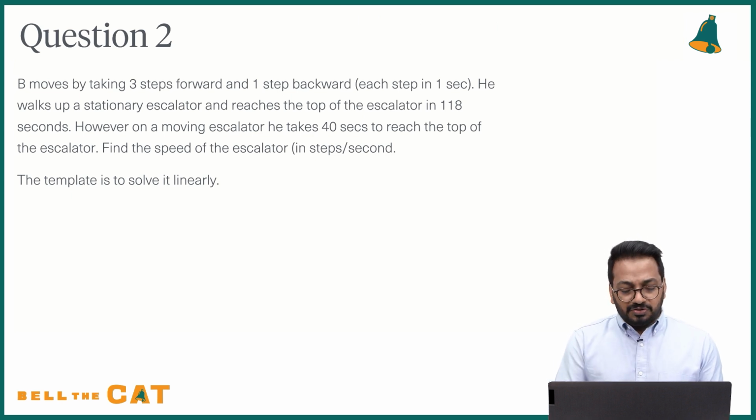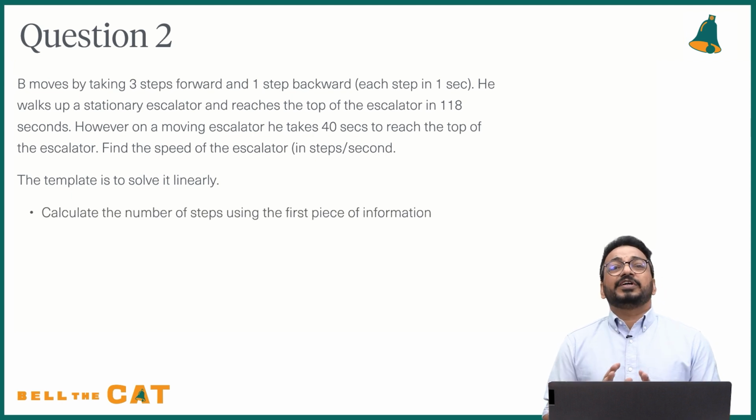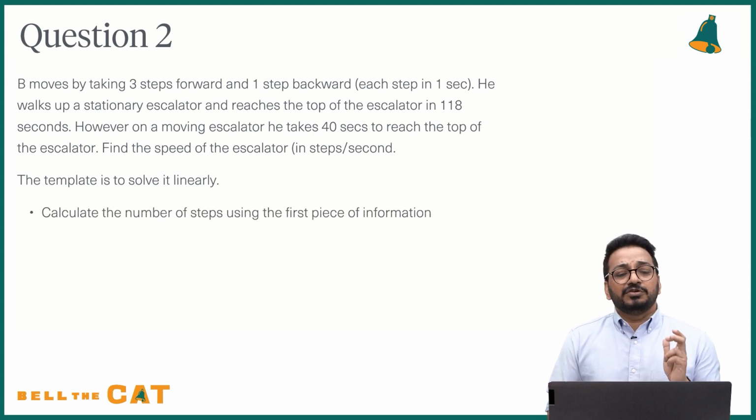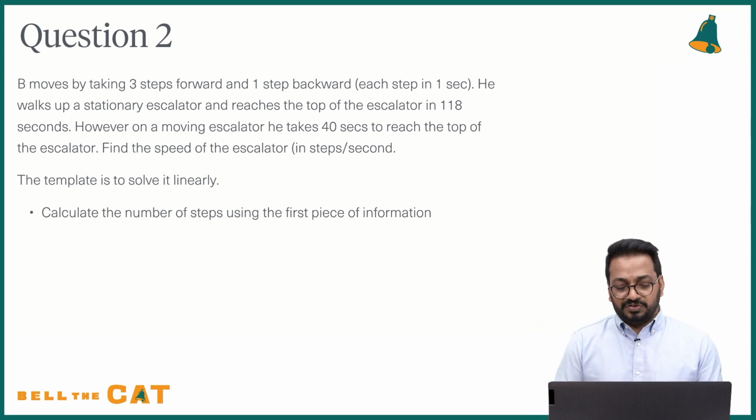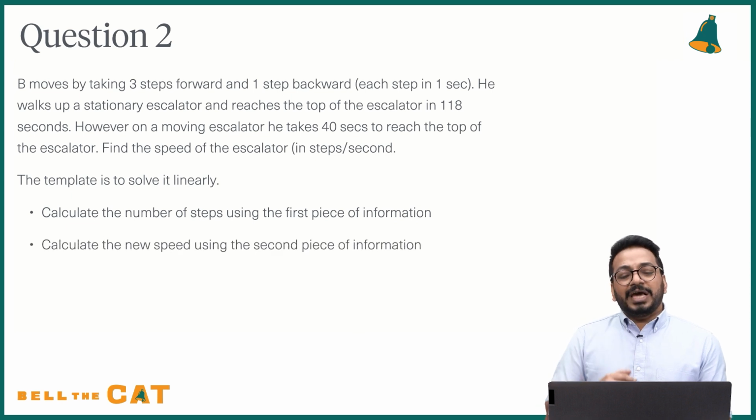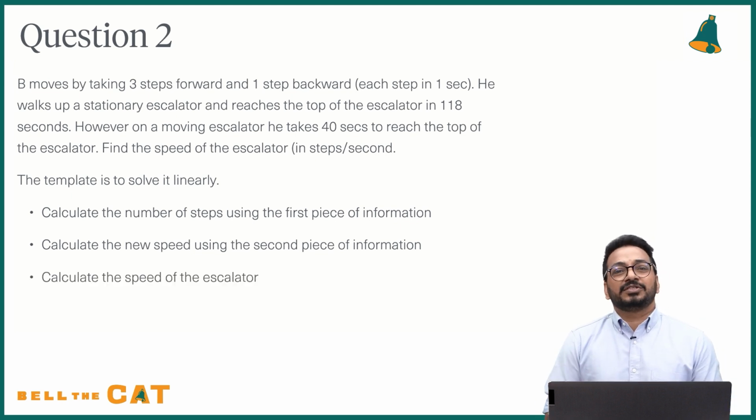Now, we typically solve it linearly. How do we solve? First, you calculate the number of steps. Why? You know his speed, right? 2 steps in 4 seconds. You know the total time he's going for, then calculate the number of steps. Then you calculate the new speed using the second piece of information. You know the total number of steps. You know the new time, that is 40 seconds. You calculate the new speed. And from that, you calculate the speed of the escalator, right? That's one way of doing it.